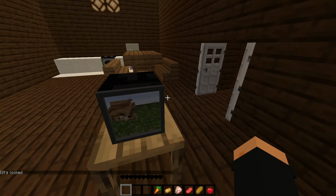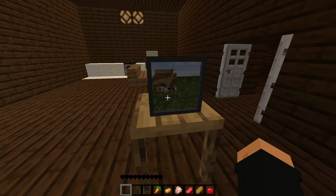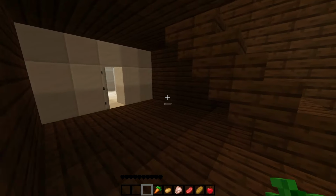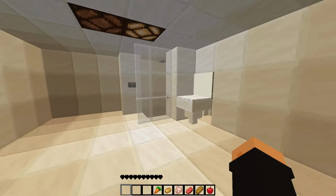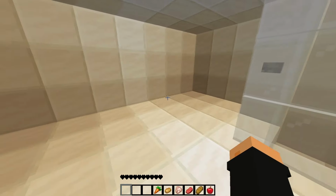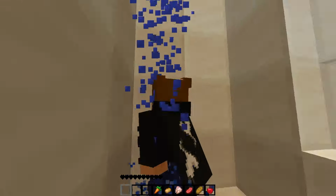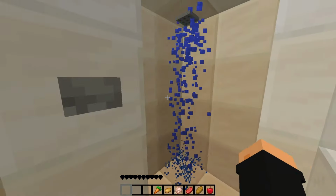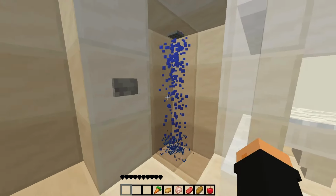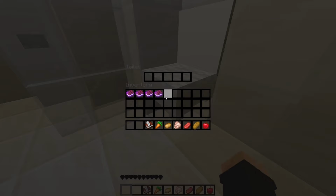Like, this TV's crazy! That's like a TV you'd see in like... That looks fake. Doesn't look real. That is so cool. Anyway, is this the bathroom? Yep. Oh, hopper. Wait a minute. Oh, shower time. That is a lot of water. Nice. Uh-oh. Okay.